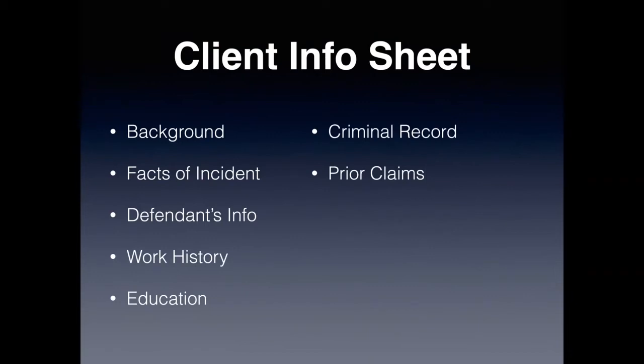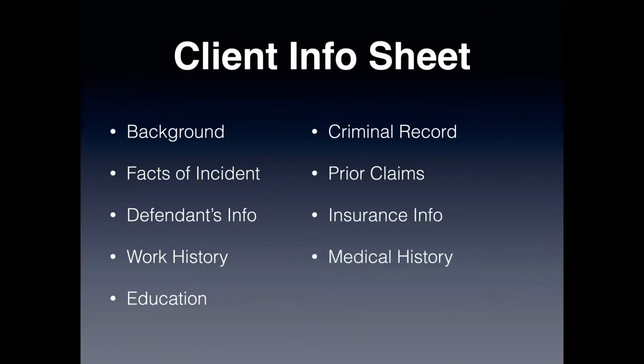If there's any prior claims, there's a database. It's called ISO Claim Search. You can actually pay a fee, I believe it's $75, and they will provide you with a report of all of the client's prior claims that were made with insurance companies. You want the client's insurance information. It's important to know if your client has no insurance or uninsured motorist or MedPay or any other coverage that's relevant. And you also want the client's health insurance information. You want the client's medical history.